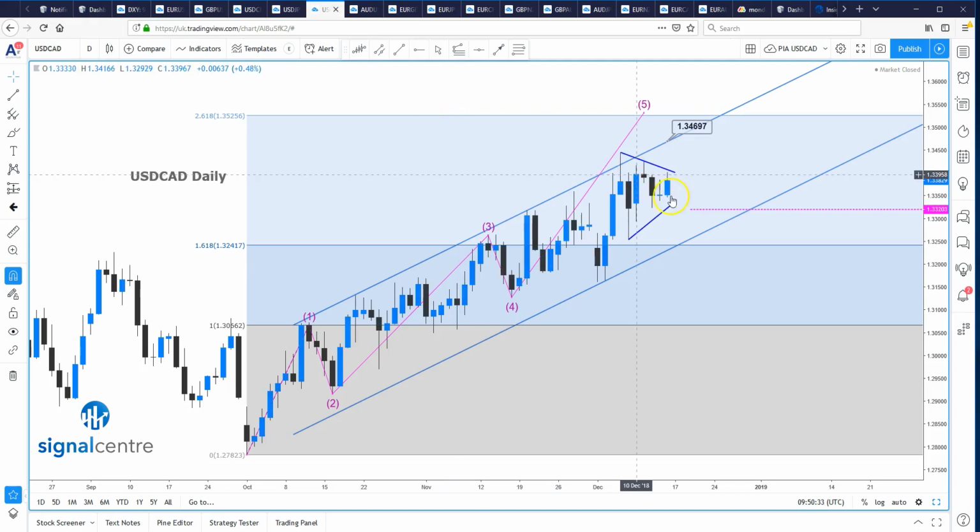Now here we've just seen a period of consolidation basically. We've got bespoke support located at 133.20, channel support resistance at 134.70, and then the 261.8% extension level at 132.56. We are short on a medium term basis.